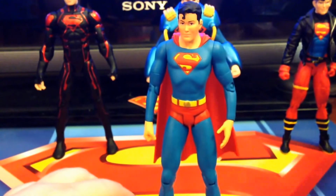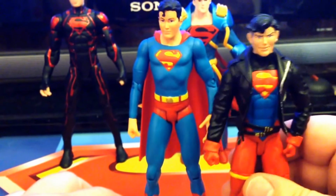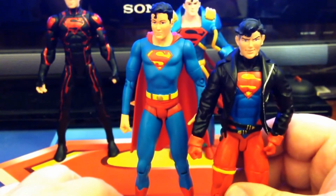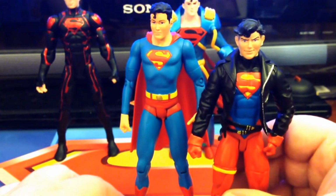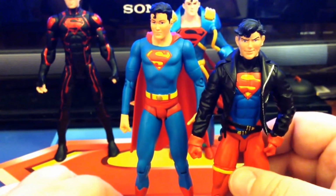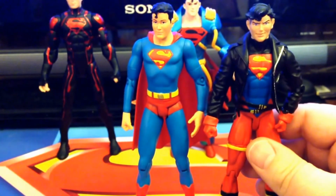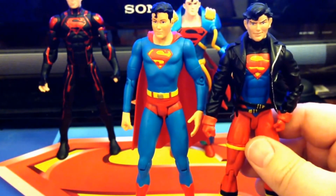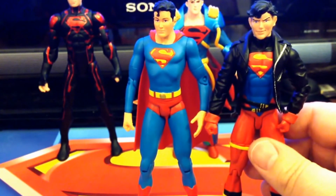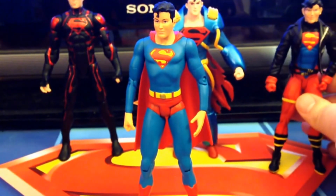Now, just to compare him to some of the other Superboys, this is the immediate successor to the Superboy name. So this is the 1990s Superboy that popped up after the Death of Superman storyline. He is also a DC Direct figure, so I think this is a good one to compare him by, because this is the very next version of Superboy that we got. So height-wise, they're about spot on. Of course, he's got a bigger S that's more up with the era.